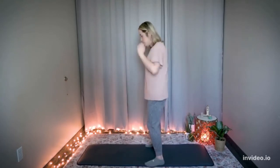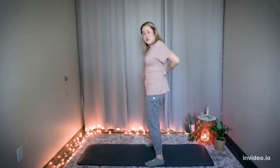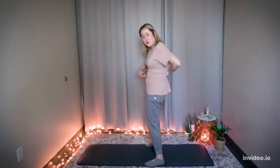So bring your hands here, and with just your abdominal muscles, you're going to pull your muscles in and push them out, in and out, in and out. I'll show you from the side so you can see a little bit better. So in, out, in, out. So I'm using just the muscles of my abdomen to pull in, push out, pull in, push out.